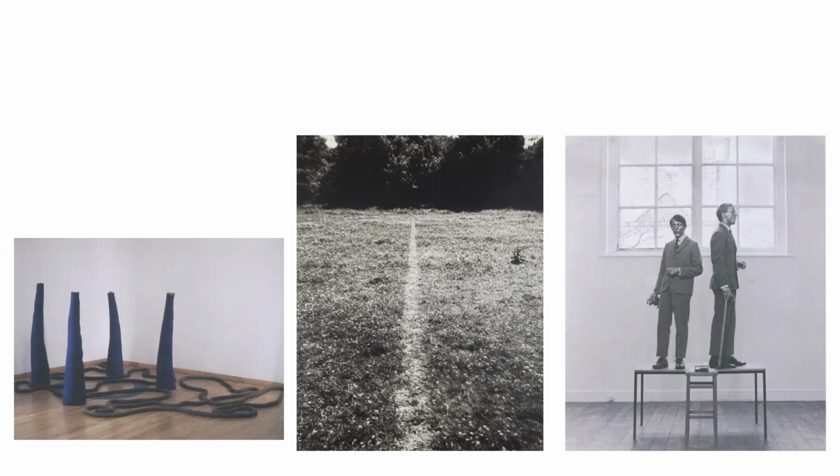Most importantly, the change is Richard Long, who now begins to give up art altogether. He goes for walks, and he takes photographs of them. This is one of the very first ones, with new materials. This is a line in Oakshott, and it was photographed in 1968. And of course, on the far right, what do you see? You see Gilbert and George. They are people sculptures.